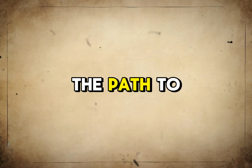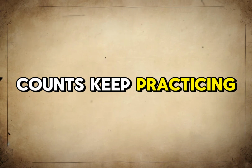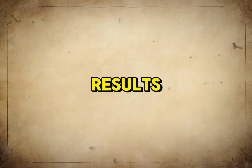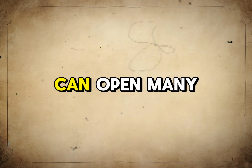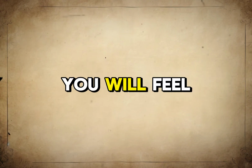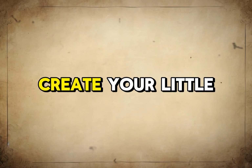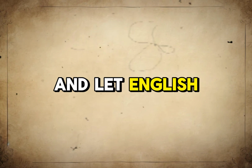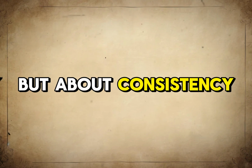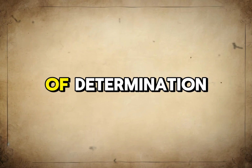And, finally, here's a tip. Don't give up. The path to fluency is an ongoing journey, and every step counts. Keep practicing, keep making small changes in your daily life, and you will soon notice big results. English is a powerful tool that can open many doors, both personal and professional, and, over time, you will feel like it is a natural extension of you. So, get started today. Create your little everyday stories, and let English flow into your routine. Don't worry about perfection, but about consistency. The important thing is to practice every day, without rushing, but with a lot of determination.